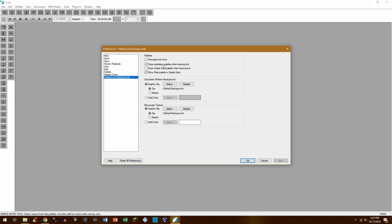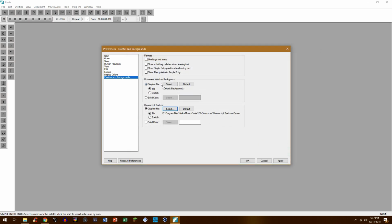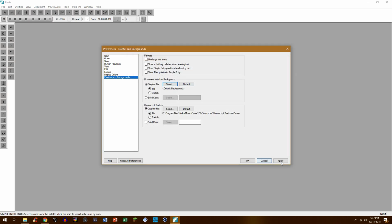I'll do that afterwards. Okay, by the way, just uncheck this box. Always uncheck this box, because when you go out of the Smart Shape palette, it'll always go off of there. Manuscript texture, I wonder. Okay, so we don't have any more than we had before, but there's a way you can change that. I'm going to select that one. I'm just poking around to see if there's anything new. Nope, pretty much all the same.